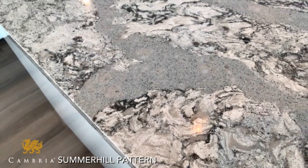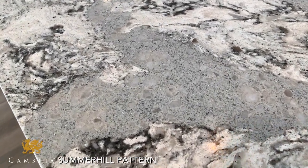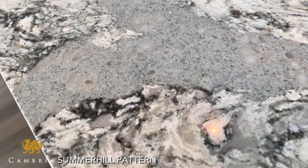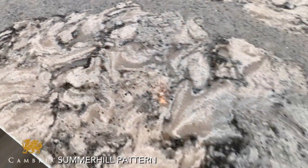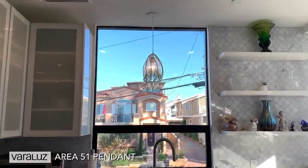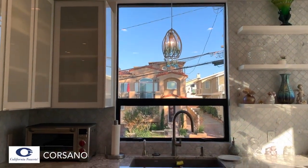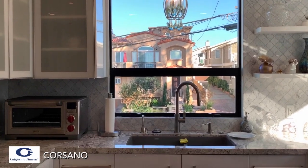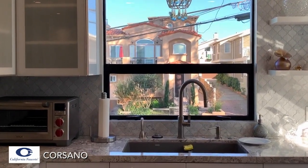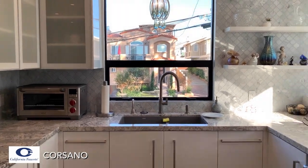This is their Summerhill pattern. It's really lovely. I don't know if you can see, it has a little bit of sparkle in it, and there's a lot of movement in the design. It looks a lot like sand in water. The backsplash we used here is arabesque marble. This is the Area 51 pendant. And we used California faucets throughout both houses, another amazing local company that does everything by hand in as sustainable a way as possible.